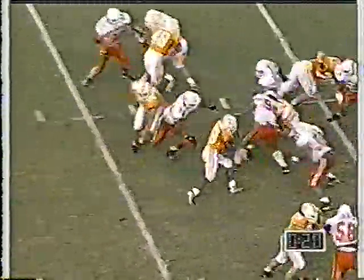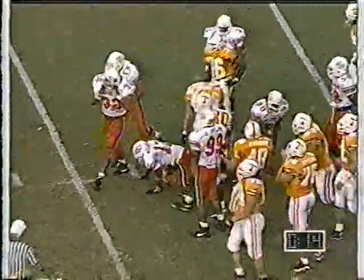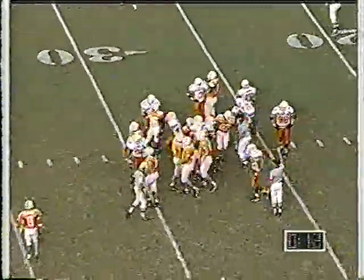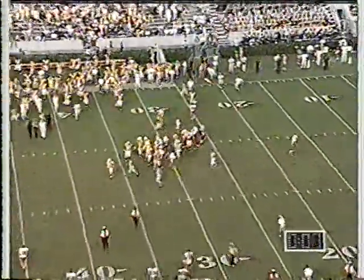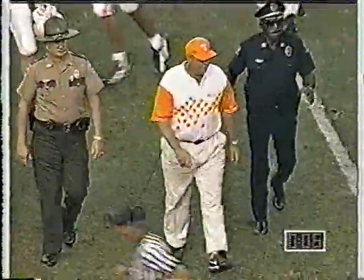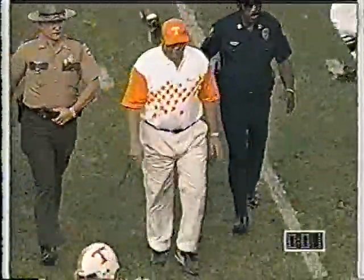Bates gives it off to Levine, who dances into the line of scrimmage and gets hit by Alama Bailey from linebacker. And that should do it. I think that's a classy way to end this one. And I know there's a lot of people that are probably hemming hard about that, but that's sportsmanship, and that's the way it should be.